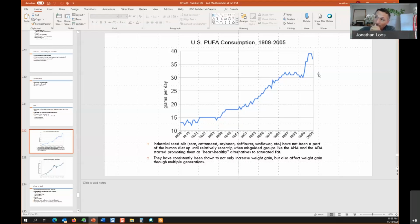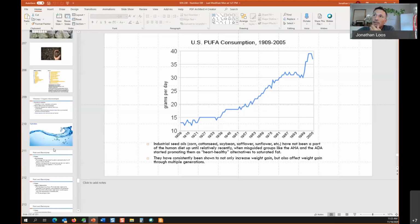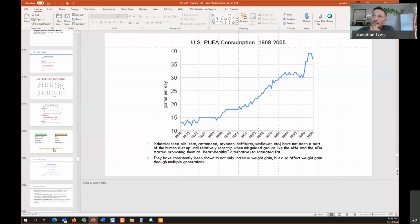Heart disease really didn't exist until like right before the 1950s. It actually became more of an issue after the introduction of the polyunsaturated fatty acids. Correlation, not causation, but a lot of the evidence just shows that saturated fat wasn't the issue. And you can take a polyunsaturated fat and artificially make it saturated by taking it through a process of hydrogenation.